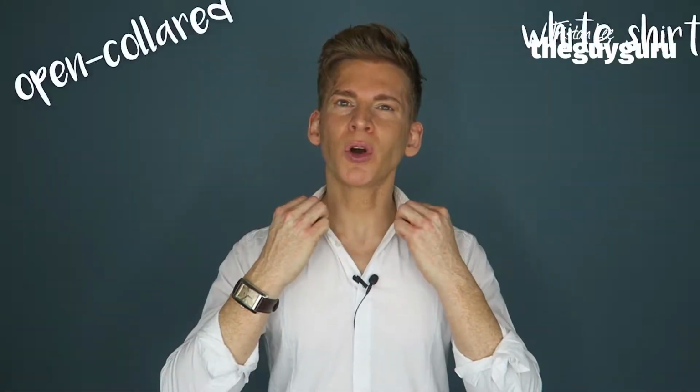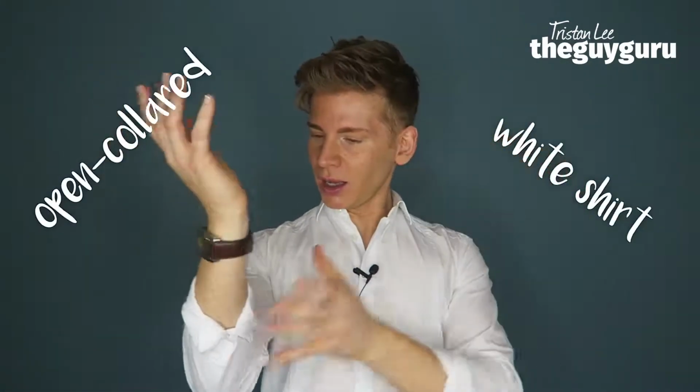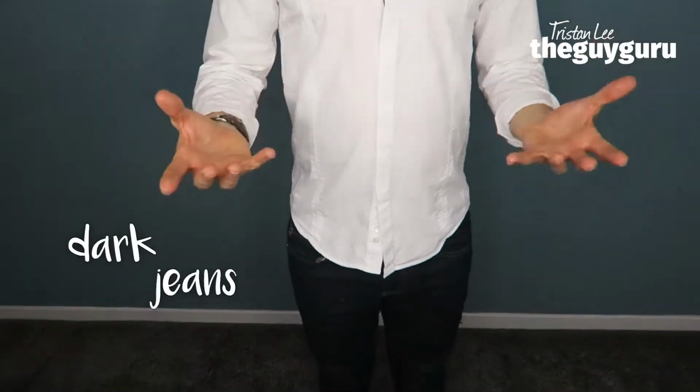This for me is a perfect summer evening date look. We've got a nice crisp, freshly ironed, plain fitted white shirt. I think it's just a classic and looks good on everyone. Now, I'm a fan of rolling sleeves up. It means you're open, you're showing your forearms, and you're not buttoned up. So having your collar open, having your sleeves rolled up sends out really positive signals to your date that you are open and interested.